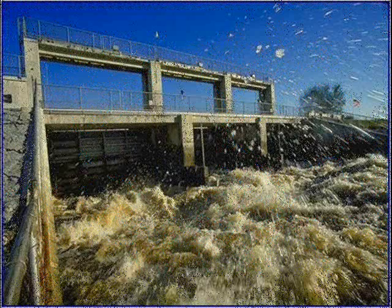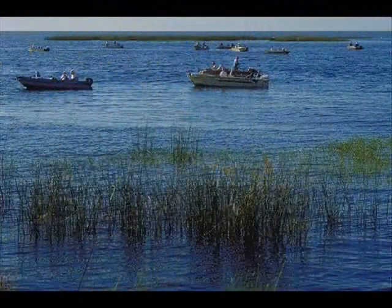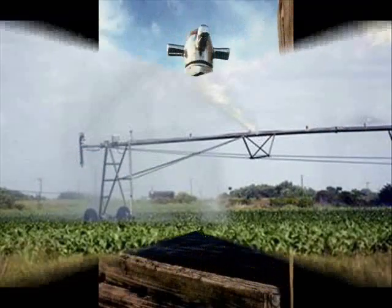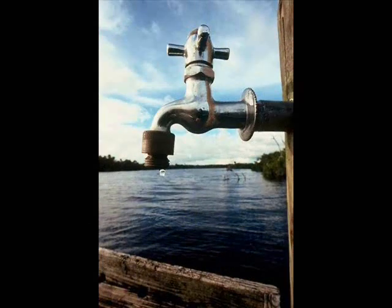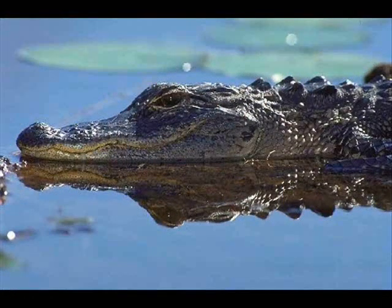Lake Okeechobee is a central component of this system. The lake is managed for flood control, water supply, recreation, and wildlife. It provides irrigation for thousands of acres of farmland, backup water supply for millions of residents, and water for the natural systems, including the Everglades.